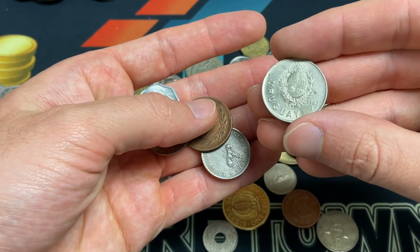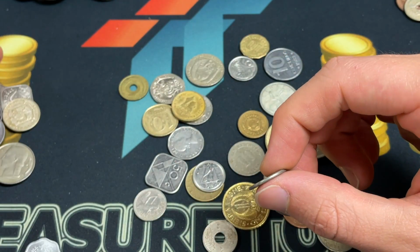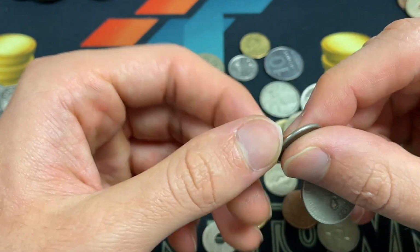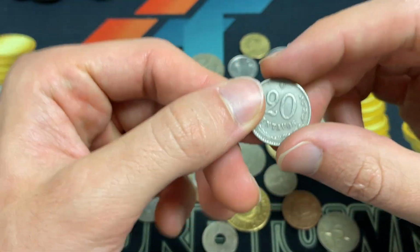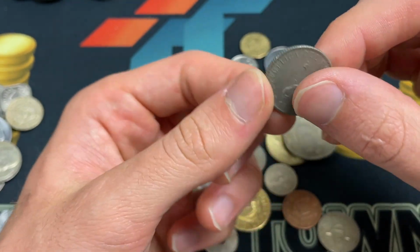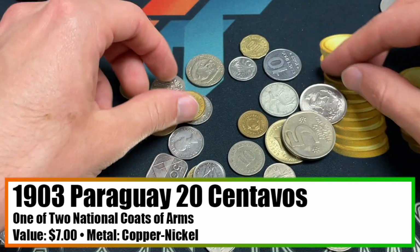Let's see, we got an older coin down there from Paraguay. And 25 krone too. Let's see, so 25 ore from 1957. That's good enough to go in the older coins pile. 1903 Paraguay. I don't recognize this one. 20 centavos. We'll also have to come back with a value expectation on this one, just because I haven't seen it in the past, but that'll go with the old ones.